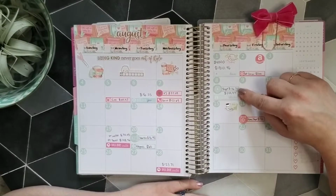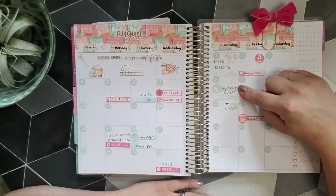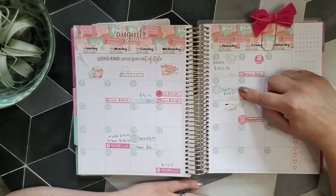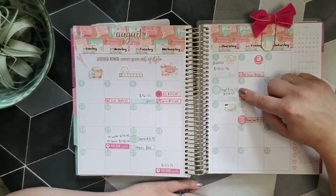Target, I spent some money at Target. I have a Target card. It's a red card. It saves me 5% off when I use it. So every time I go to Target, I use it and save that extra 5%. But then I just pay it off every month in full.